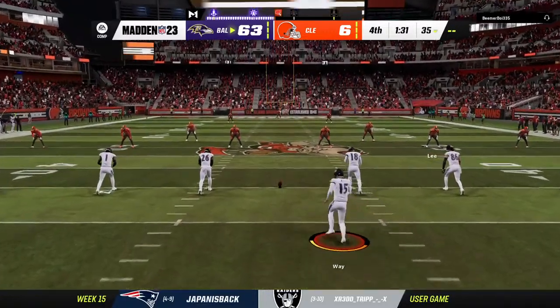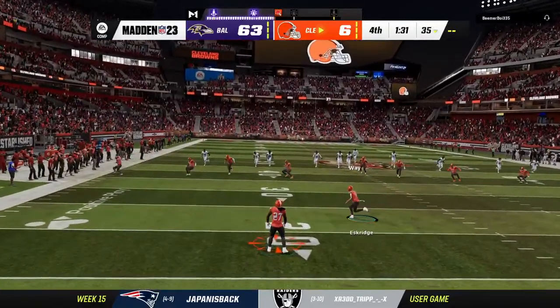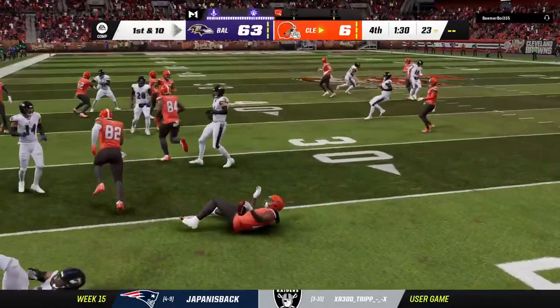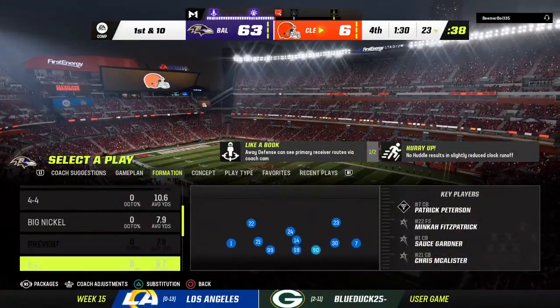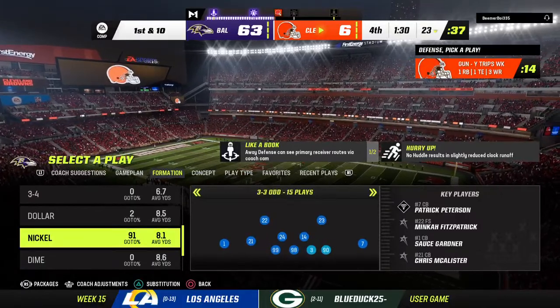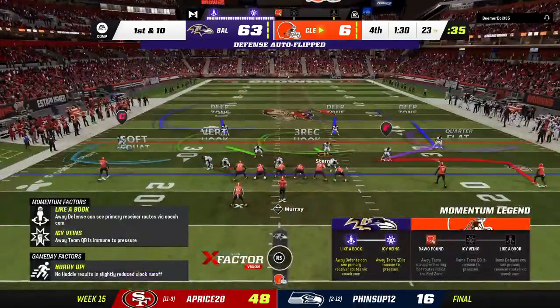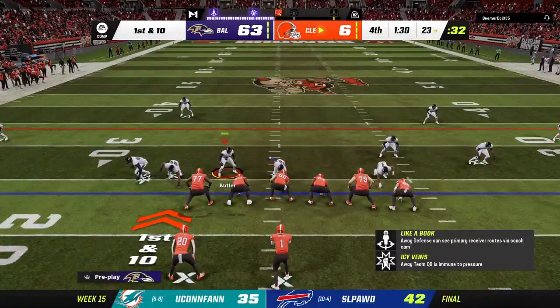Here's the kick unit now for the Ravens as they'll send this one away. From just inside the 20, a short kick. The Browns take over 1st and 10 at their own 23-yard line. The Browns drive about to get started. Where we stand right now in the 4th quarter, this one pretty much out of reach.